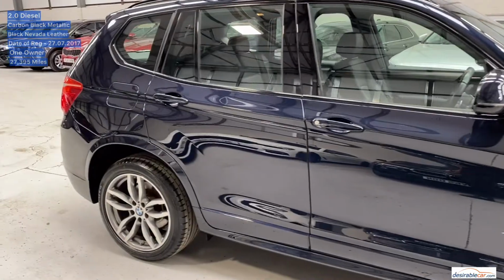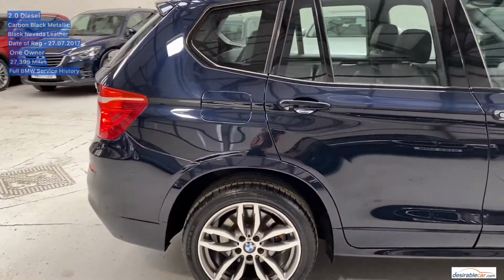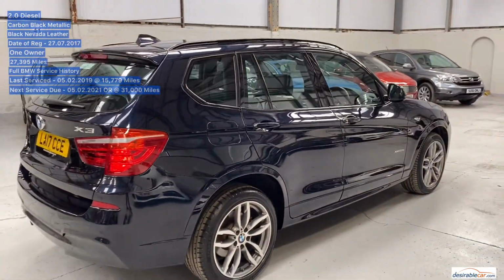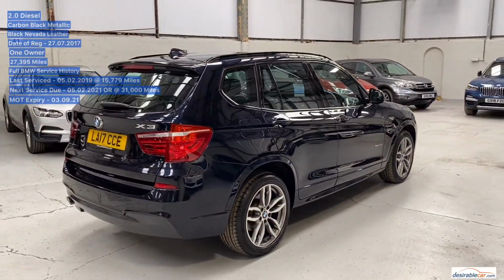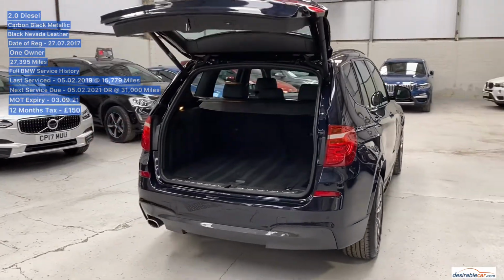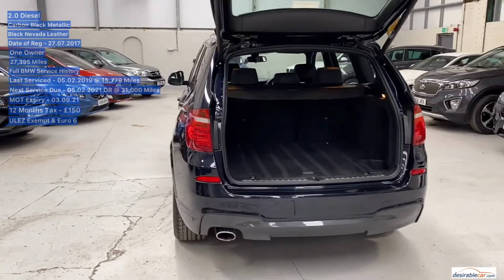It has travelled 27,395 miles so far and comes with a full BMW service history. It was last serviced the 5th of February 2019 at 15,779 miles, with its next service due the 5th of February 2021 or at 31,000 miles, whichever comes first.